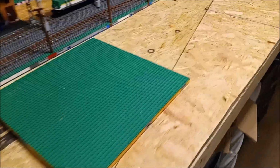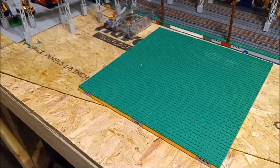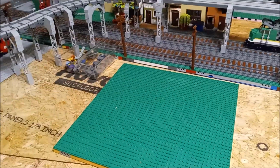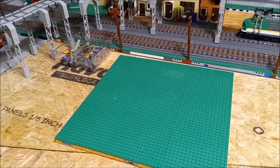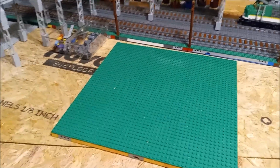So yeah, we've got all this space over here now that we've got to fill as well. And I'm thinking about putting a farm in here. But one thing that I did think about also in terms of road plates, if we have a farm here, we got to have a road that goes to it, right? So we can do that a couple different ways.